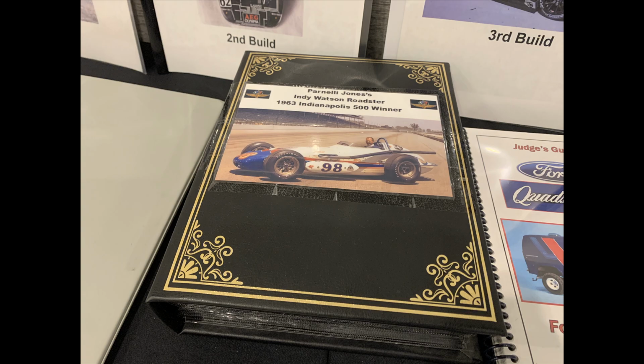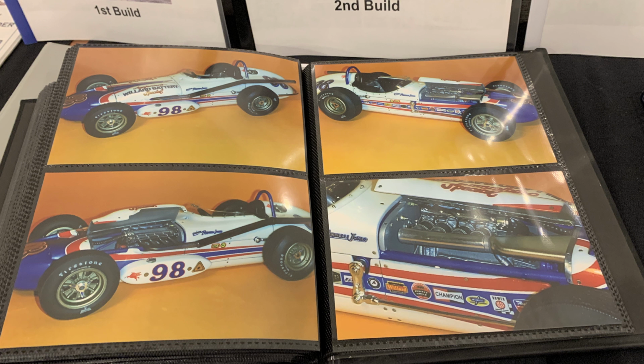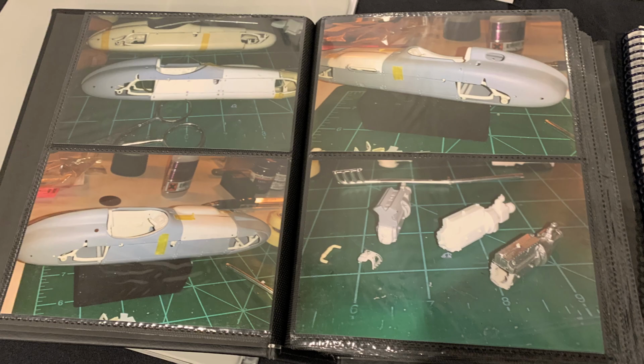Now, some of the cars in the competition, the builders provided a build book. That's handy. That way you can document the journey on building your model. Well, and a lot of times you have no idea what you're really looking at. Is it a kit? Is it scratch built? So if somebody puts together this level of documentation, and then they had a special table where you could set out your build book.